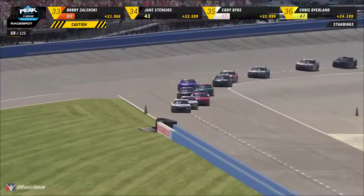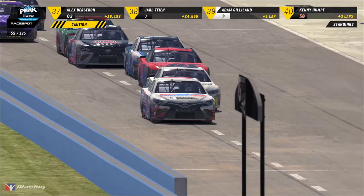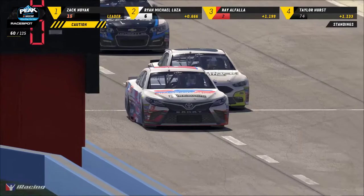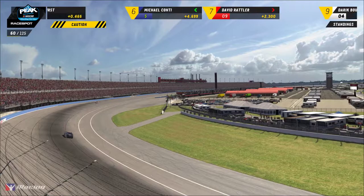Zach Novak leads, and everybody else, for the most part, is coming down behind him. I don't see anybody within the top 15 or top 20 taking that gamble to stay out on the racetrack. This will definitely shake things up, because that first yellow came right when everybody was going to pit anyways. Now this shakes up the strategy, because you're not going to be able to make it to the end of this race at lap 60 to 125 with the fuel that you're about to get on board. So it still would be a one-stop race from this point on.